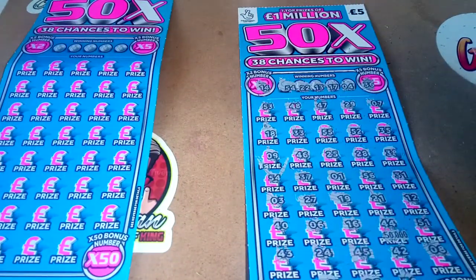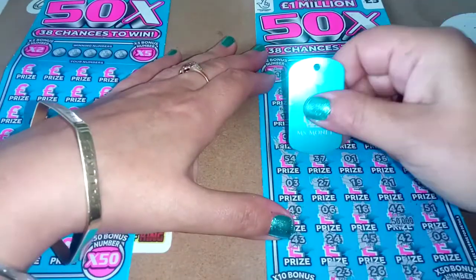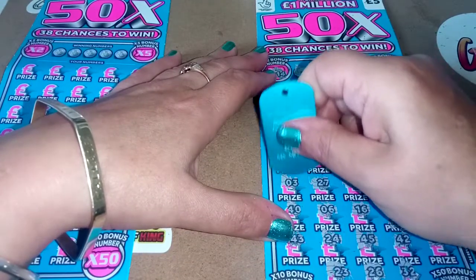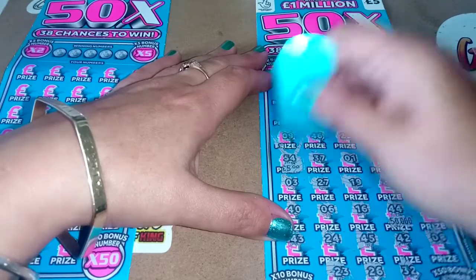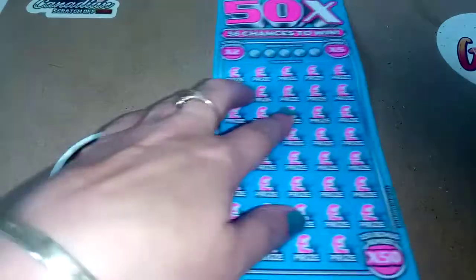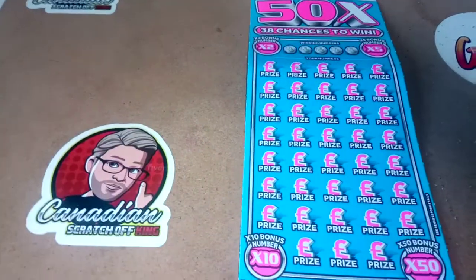What do you reckon? A little tenner? Nope, it's a 5er, but we'll take it. So that gives us £13 back, so we're doing not bad. Tim, hope you're doing good.